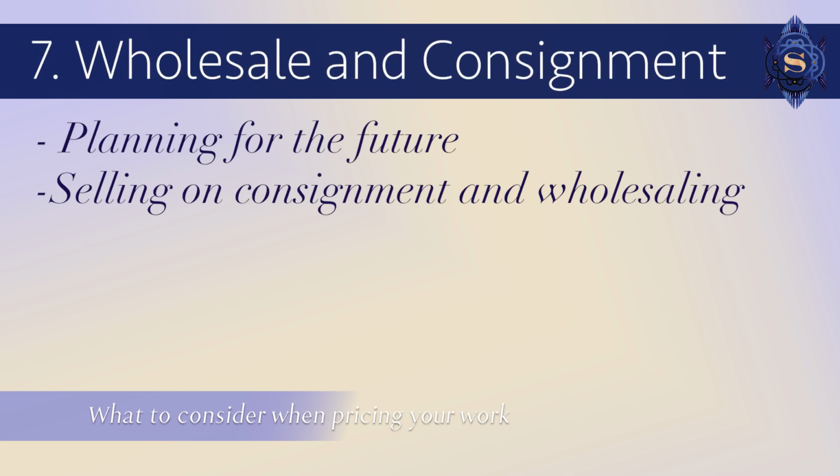7, wholesale and consignment. Do you ever plan to wholesale or consign your work? It's something you need to think about when you're starting your business, as it's difficult to change your product prices later on without changing your product offering by adding more value or changing to a totally different item and starting over. One good test would be, ask yourself, if I'm selling this item for $40, would I be happy to make $20 off of it?